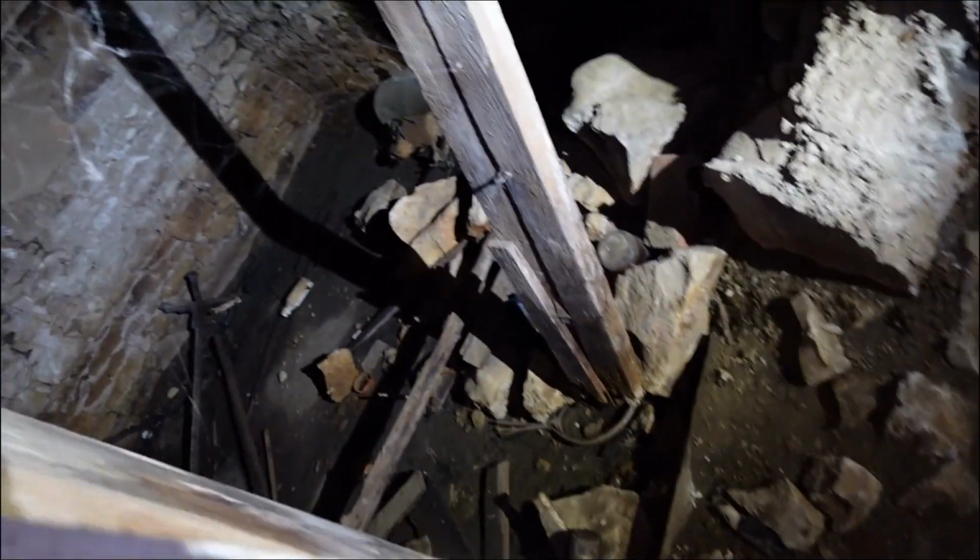The old bed's kind of cool. Oh, that is really cool. And here it's just a creepy cellar. I don't know if you can see that. I didn't even come down here the first time. That looks really creepy. Jesus. Birdcage.